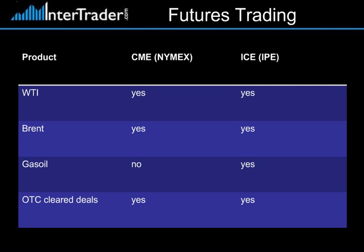Okay, we come on now to futures trading. Now, traditionally, WTI was traded only on the NYMEX exchange in America, and Brent crude oil was traded on the International Petroleum Exchange here in London. As times moved on, the pits closed down and electronic trading came in, we found that both exchanges now copy each other's contracts. So you can trade, as you can see, WTI on both the CME and the ICE exchange. Same with Brent. There's no gas oil on the CME. Gas oil is still only an ICE product, but the CME has heating oil, whereas the ICE doesn't.